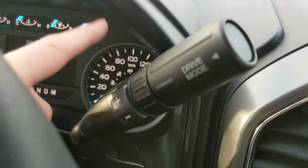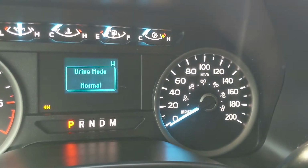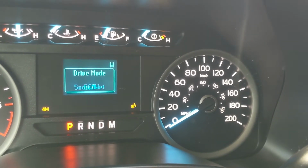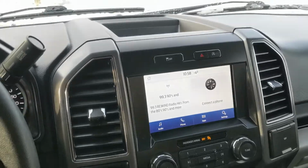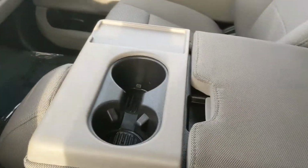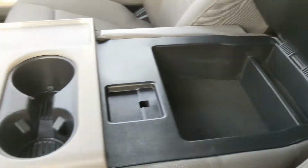Looking at your column shifter, which does have select shift, so you can manually shift through your gears, and your drive mode selector for normal, tow haul, snow wet, eco, and sport mode, so you can customize your driving experience a bit there. Then moving on to your center console area, where you have two cup holders and your center compartment/armrest, which is pretty spacious.